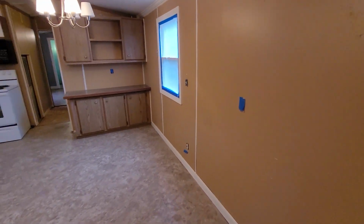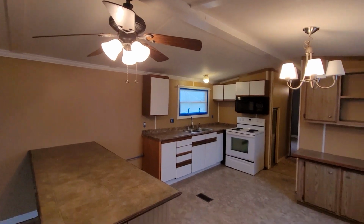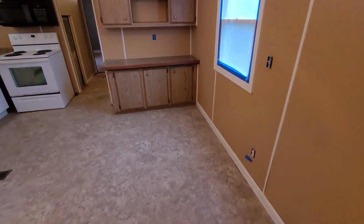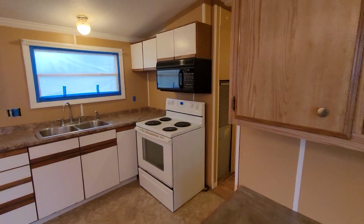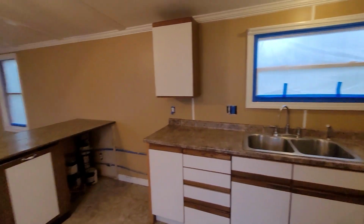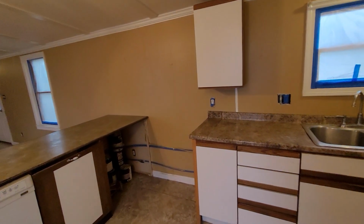This is a dining area. And then you have an eat-in kitchen over here. It does have a built-in microwave. It does have a dishwasher. The space over here is where the fridge is going to go.